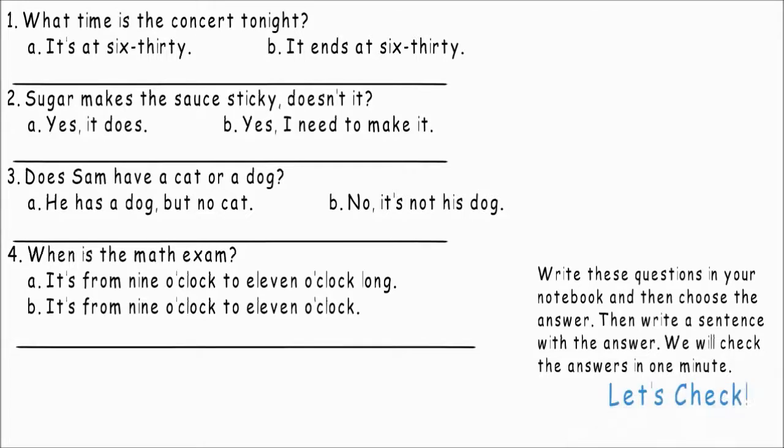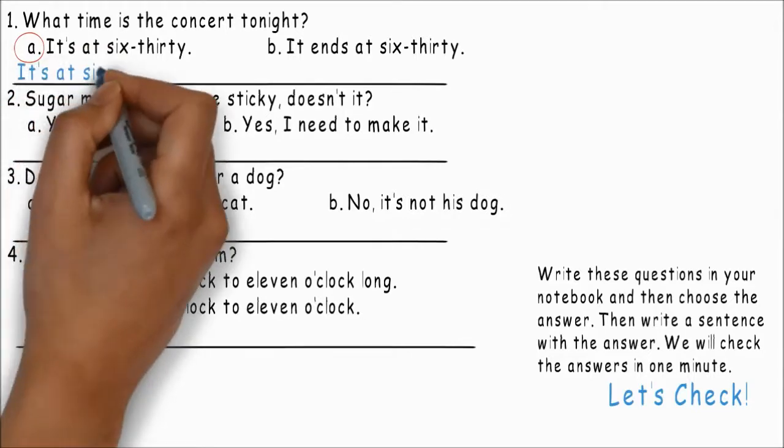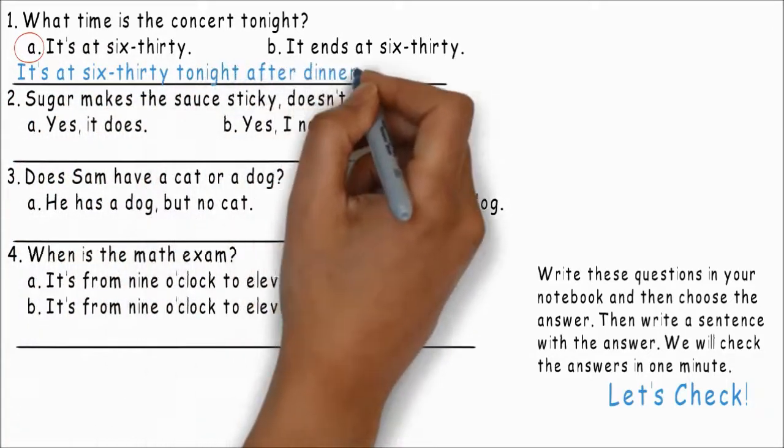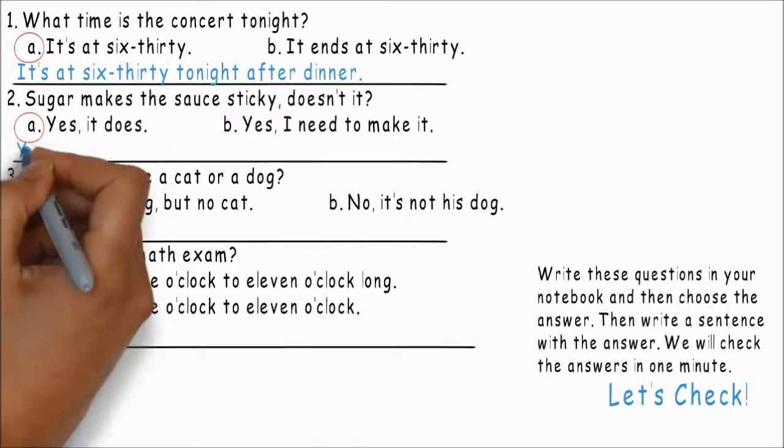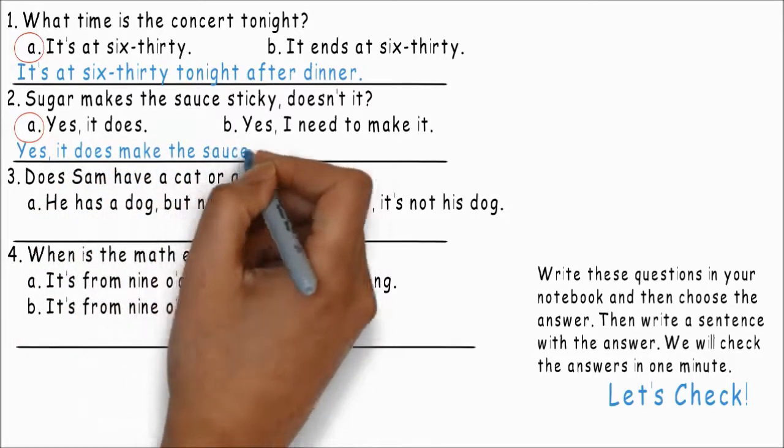Let's check. What time is the concert tonight? It's at 6:30. It's at 6:30 tonight after dinner. There's a detail. Sugar makes the sauce sticky, doesn't it? Yes, it does. Yes, it does make the sauce sticky.